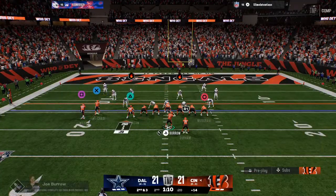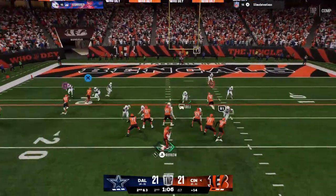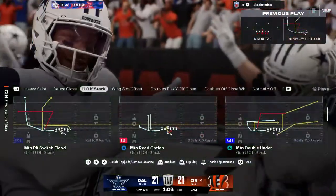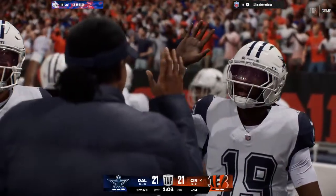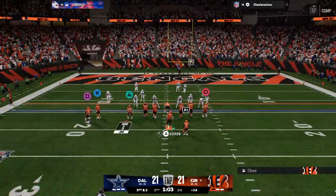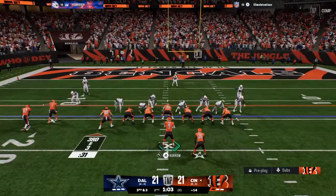Right 80. Here's Burrow. And this one incomplete. Too much contact to hold on to that one, and it's 3rd down. And I think they'd be well served to take that type of a physical approach against him the rest of the game. He's had his way so far, but on that last one, that worked quite well for the defense.